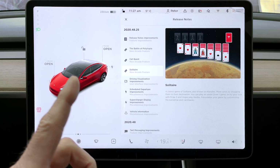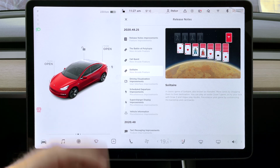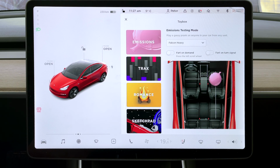Boombox is not there, and nor is the emissions testing mode improvements. Now, obviously, I still have emissions mode. If I go and look in the toy box, there it is. It's known as the farting app. Fart on demand.